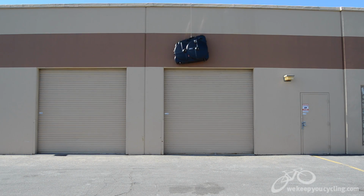In this next test, we're going to be dropping the case from approximately 20 feet to see how well the case, that shell, and the internal design protect your bike in this extreme impact. My prediction, I think it's going to hold up pretty well. I think we're going to find that the hinge on the bottom is going to fail. I'm no engineer, but that looks like a weak point for me, so I'm expecting the case to literally break along that seam there. So let's take a look and see what happened. Drop test!